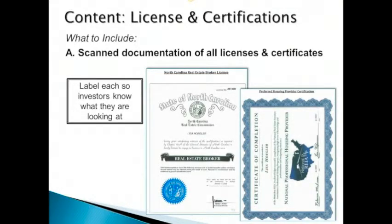The next section after the success gallery for me is licenses and certificates. This section is easy to create also because it's nothing more than scans of paperwork you already have. I had my real estate license in North Carolina, in Georgia, and then I had earned a national PHP certification from the National RIA. So I scanned all of those certificates and put them in there. That added 3 more pages into my credibility kit.